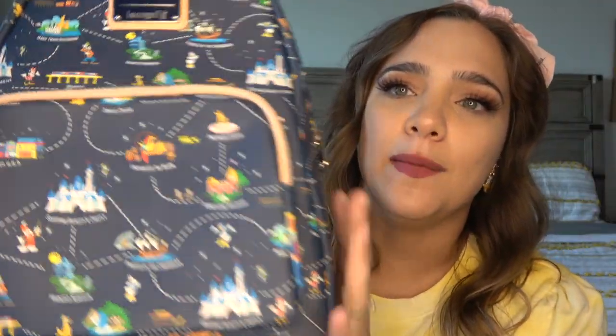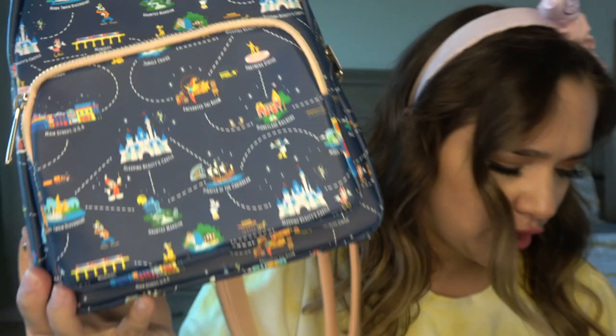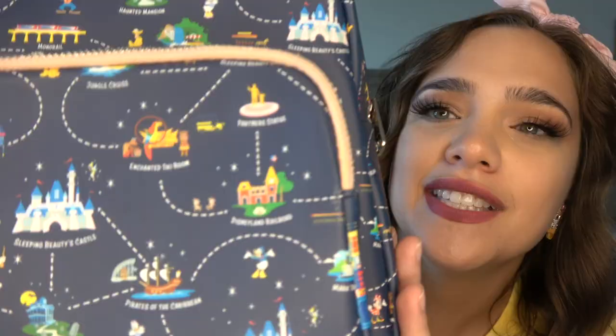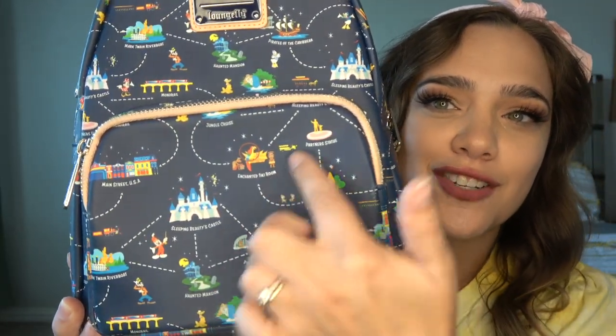And then I have a similar one to this, which is my Disneyland bag. So that one's Disney World, this one's Disneyland. They're both kind of a dark blue. This one's less of a cartoony version. The art is just a different style, does that make sense? This is like a map of Disneyland, and I love that. It's got these little dashes to kind of show you where things are.